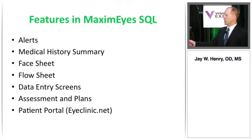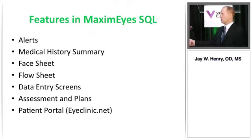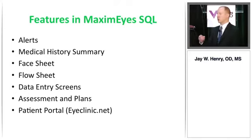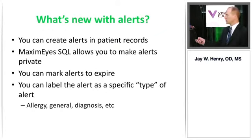Data entry screens are kind of the core of this product. It's how you get data into the EHR in a quick, efficient manner. And then we have assessments and plans that are pre-generated for us, which is really nice. And then ultimately, we have this patient portal, which is just being released. It's called iClinic.net, and we'll show that at the very end of the lecture. What's new with alerts?